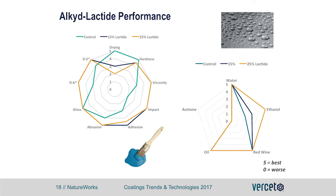So these spider charts kind of summarize everything I've told you. They're in our brochure. They're at our booth. I won't walk you through them here. We can talk more in detail at our table. Basically it summarizes what we were talking about earlier.